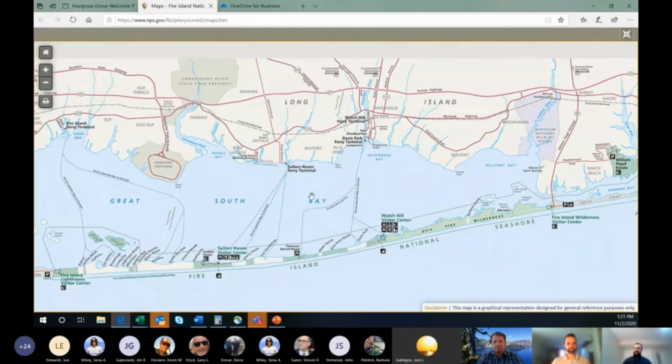So in this case, it's a pretty simple system. It's transporting visitors for the Sailor's Haven ferry from the Sailor's Haven ferry terminal to the Sailor's Haven Visitor Center. So at the Visitor Center, there's a marina and some shorefront assets that are included in the inventory list, and the same goes with Watch Hill. All the shorefront types of assets and whatnot go to supporting that system.